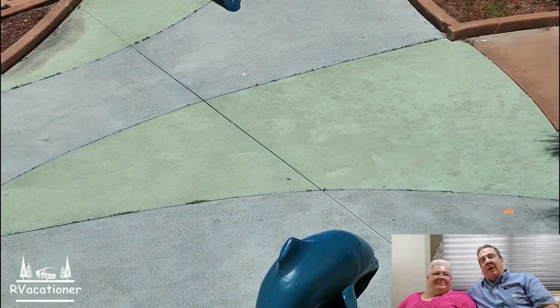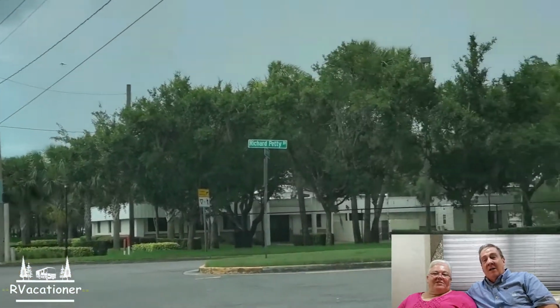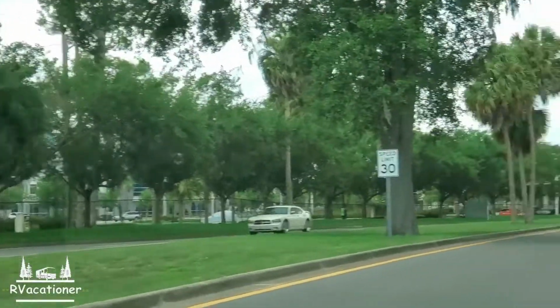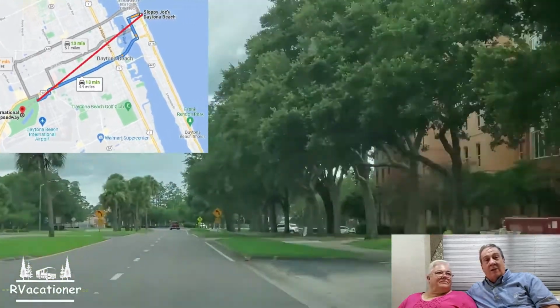Once we got done with the beach area, it was so hot. It was beautiful, but it was very hot. Extremely hot. We went back to the parking deck and decided we'd go see the International Speedway there in Daytona.